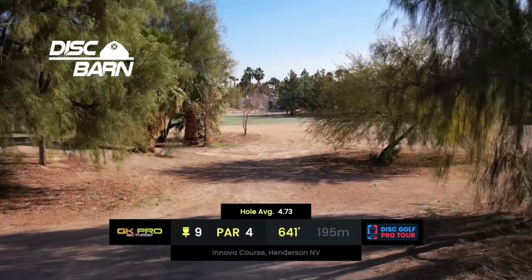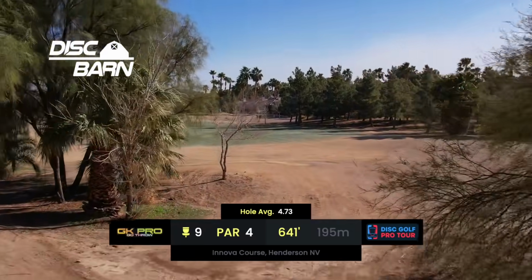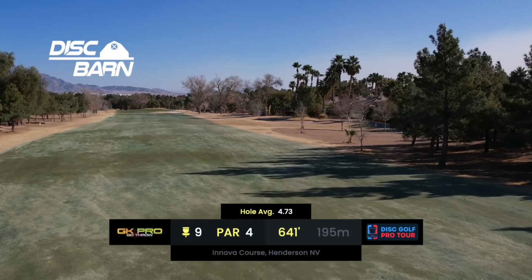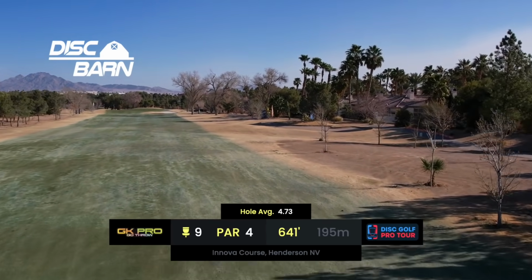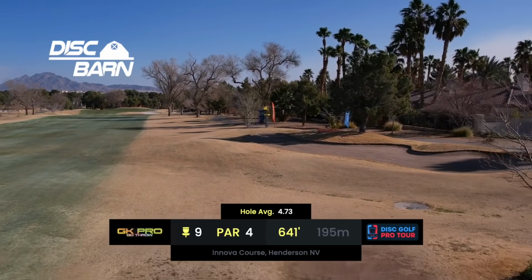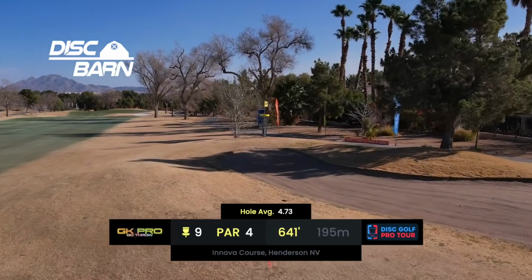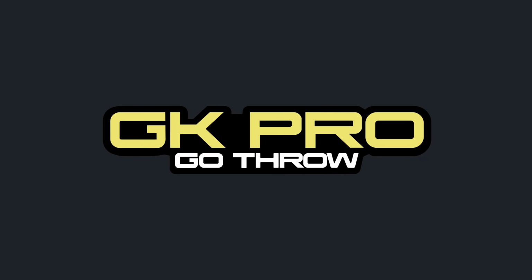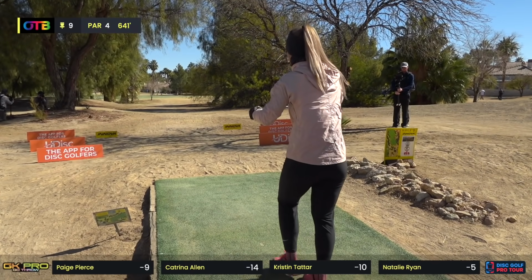Hole 9 is a par 4. You have to shoot down this tunnel. There is no OB initially off the tee, but then it gets really hairy on the second shot. You can see this bunker is right in front of the pin, which has moved. It used to be on the short side of the bunker, and now it's on the far side on a hill, of course, with a cart path maybe 20 feet behind it, which is out of bounds. This is one of the scariest greens on the course.